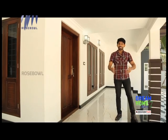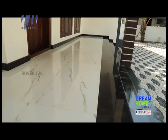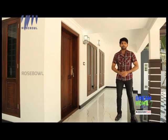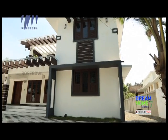Now this is the sit-out area. As you can see, we've got marble and granite flooring throughout the entire front. We have wooden door, we have wooden windows. There's actually plenty of windows. Obviously that's great for lighting, which you're gonna see once we step inside. Now let's take a look.